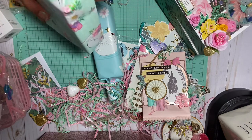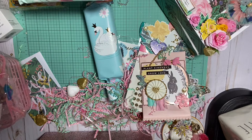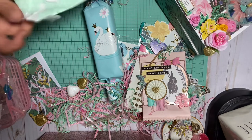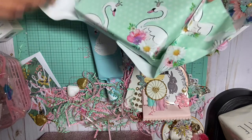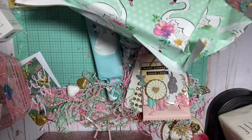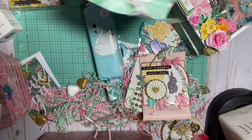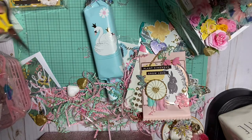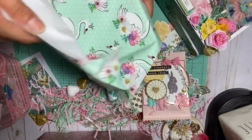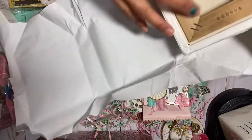Oh, this paper. I think I found this paper. And I love how thick it is because I remember having it. I wrapped my daughter's birthday gifts in it. Or my daughter wrapped my birthday gifts in it. I don't quite remember. But, so how is everybody? Today is Monday. Ooh, I had a pretty good Monday.